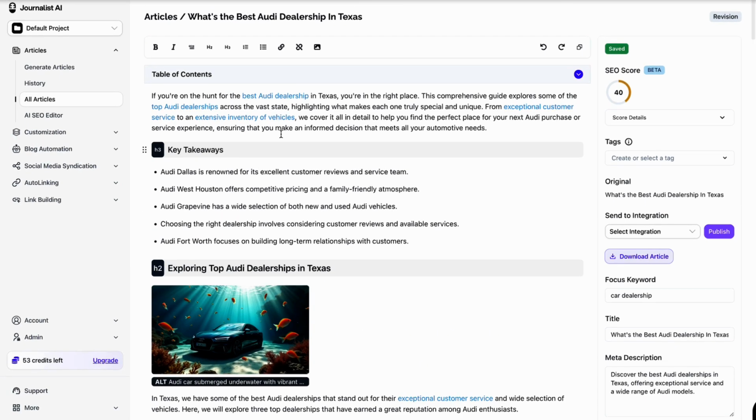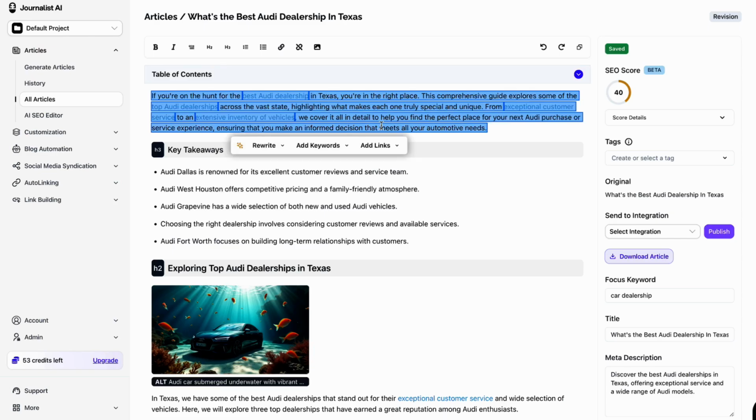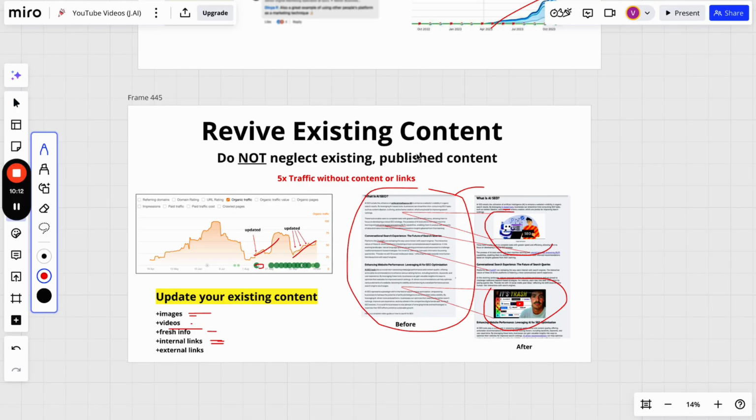So the advantage of this is that it allows you to not only generate with AI, but also edit with AI. So that's why you save a ton of time. Add links, change the text, change the images. It's so powerful. So that's it. Let me just jump back on into the presentation. So yeah, that's what it does essentially.